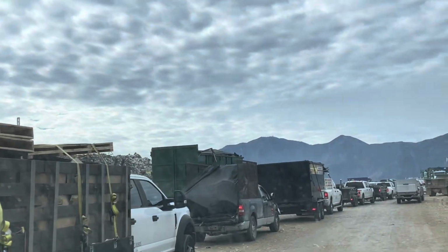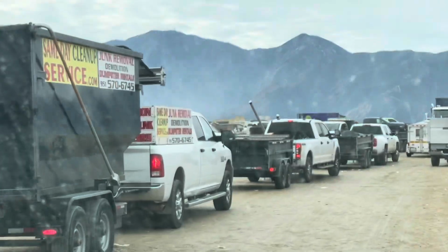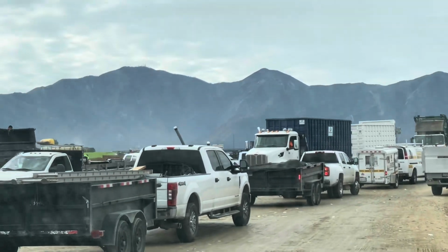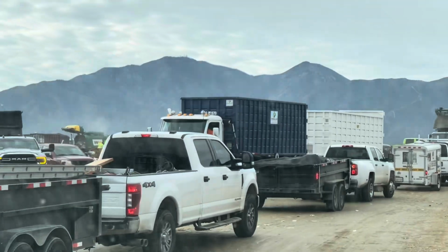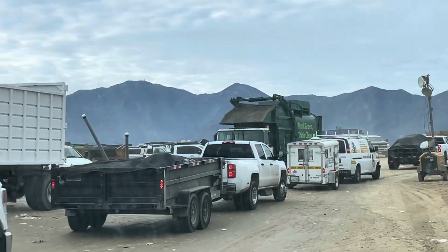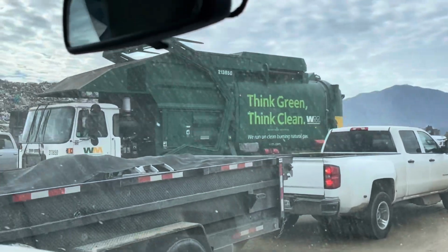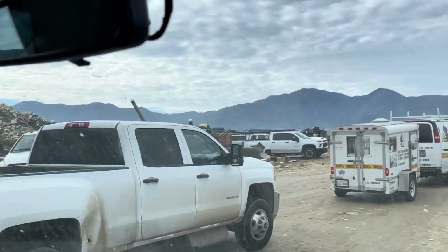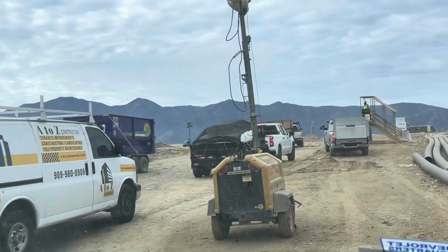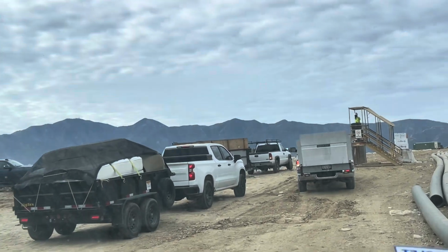All right, guys, as you can see, we made it to the top, and look at all of these vehicles here, not just garbage trucks, but also people with trailers. They also have stuff to drop off here at the landfill. As you can see to the right, there's a Waste Management front loader pulling out right now. It looks like there's also a Waste Management truck unloading, which is also pretty cool. Oh my goodness, there is so much trash up here. I think all these people are getting rid of junk. Wow, look at this.